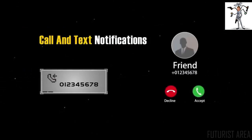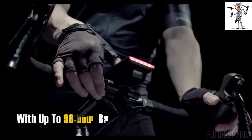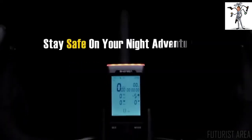Call and text notifications from your phone. 96 hours GPS working time. Precision machine, water and dust resistance. Discovery Pro represents a cycling safety and smart applications design of bike computer. And now, it's even more powerful.